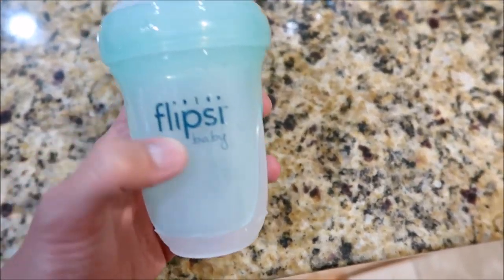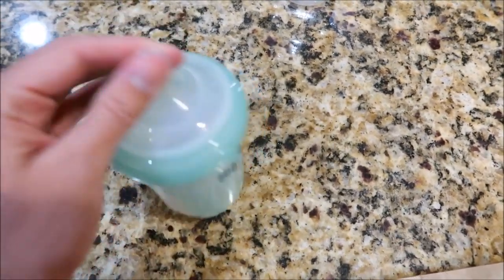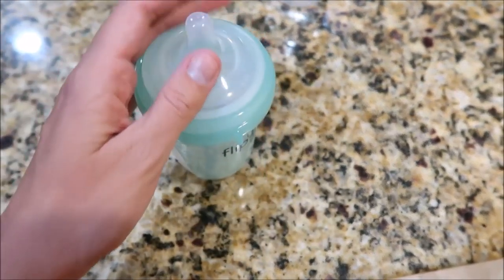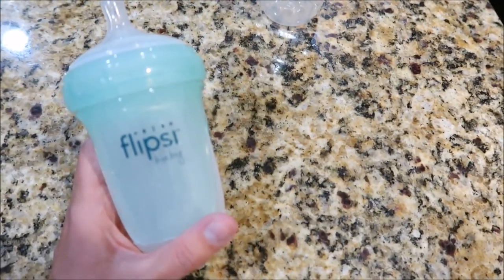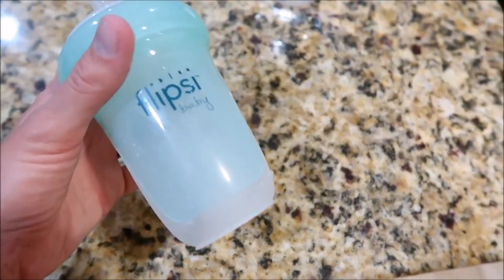It flips inside out for super easy cleaning, and I just really like this bottle. I don't have any complaints. So let me know if you guys had the same issues that I had with the previous bottles. If you are looking for a new bottle, this is one that I recommend.